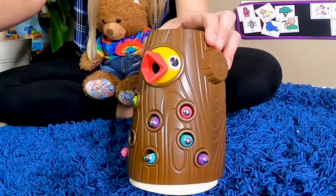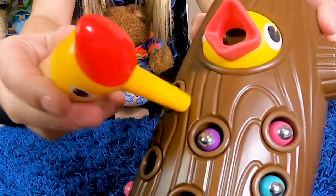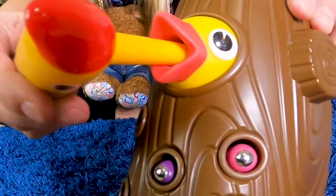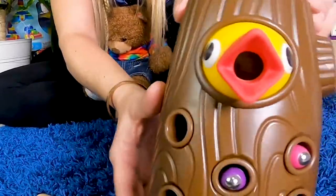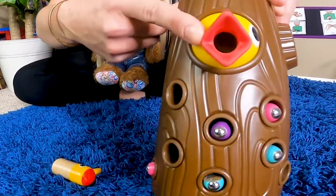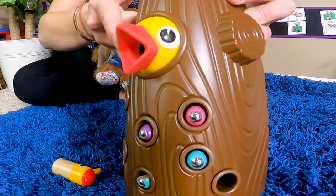And fly, fly, fly, and tap, tap, tap, tap. Take it out and nom, nom, nom, nom. Mmm, tweet, tweet, tweet, more, more, more. I want more. Hey, look at that baby bird's beak. It's open. It's open wide. Hey, let's look at a video.